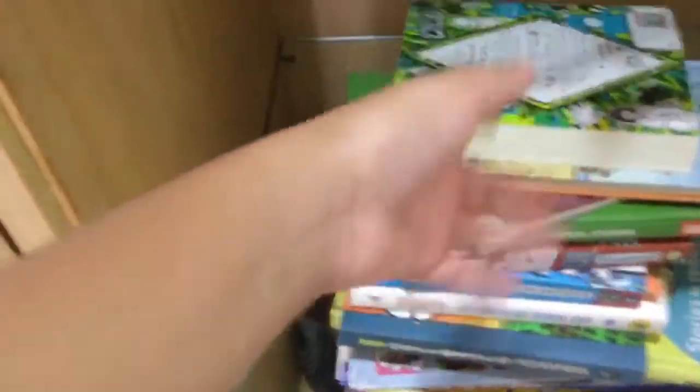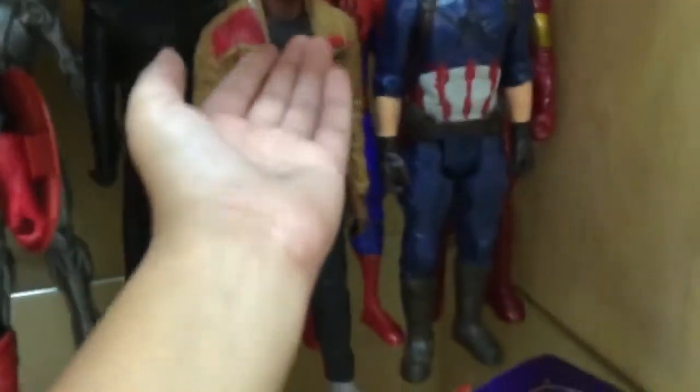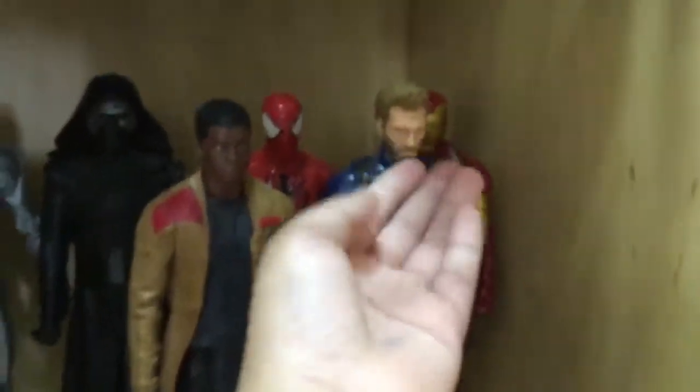Today, I'm gonna make a very requested video of a room tour. So let's go. Let's start with my room, starting with my favorite cupboard. Here I store my books, my comics to read, and more animals here. Because I'm always like Captain America, Star Wars, what's his name? Finn. One of the new Captain Americas.